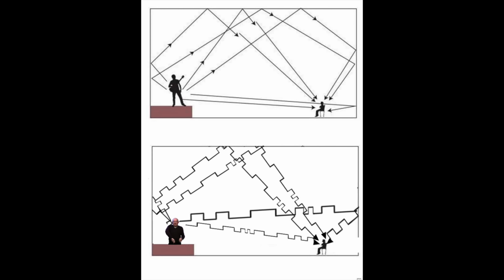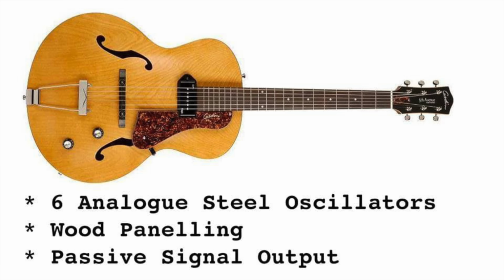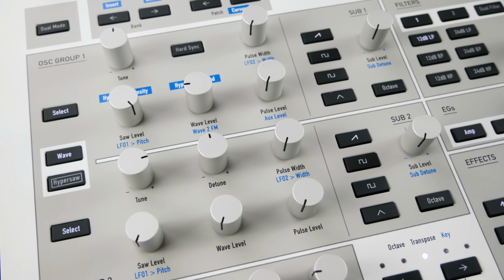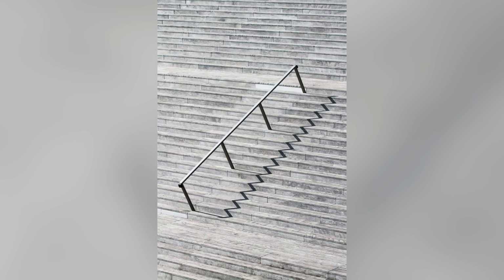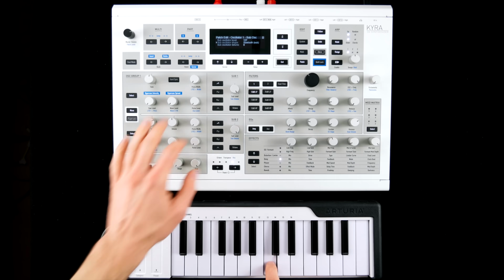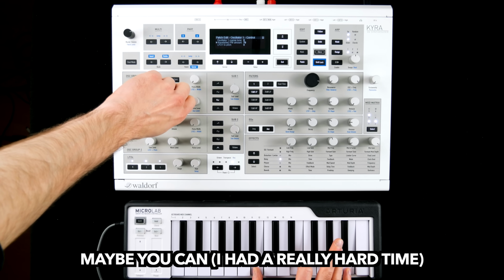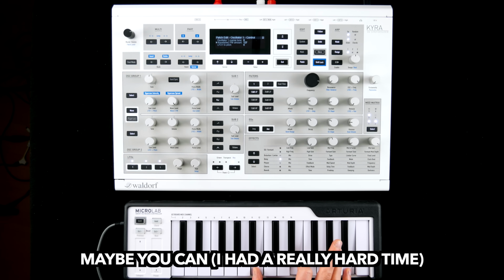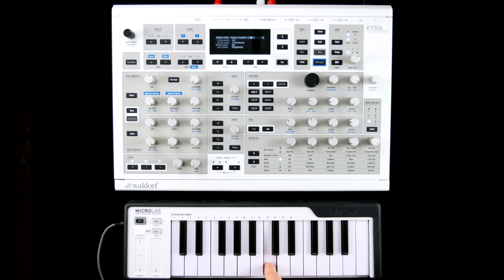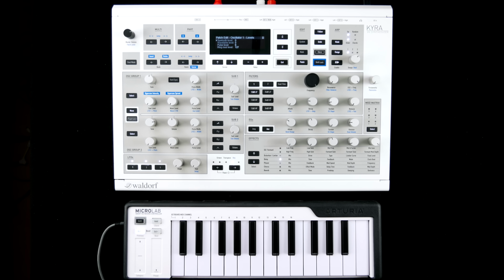Its complex synth tones revolve around a monumental oscillator section consisting of two groups with a mixable set of basic waveforms and sub-oscillators. You can dial in FM, hard sync and ring modulation between these groups.